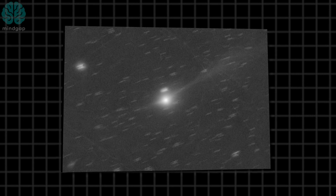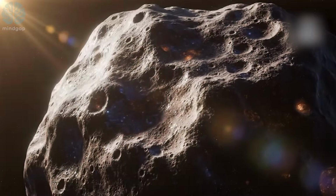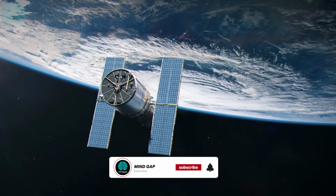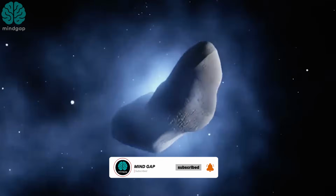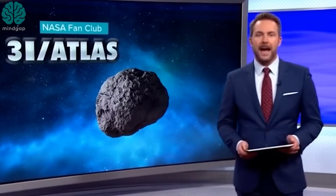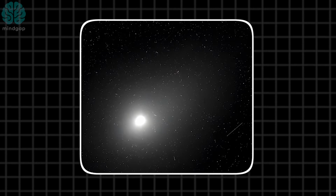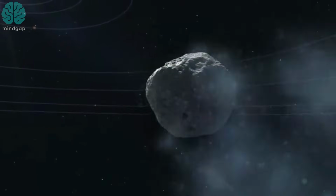New Hubble frames become the story's anchor, because they arrive in mid and late December when most people assume 3i Atlas is already on its way out. Hubble, a joint NASA and ESA observatory in low Earth orbit, can catch faint structure when ground telescopes struggle with glare and distance too. According to the narration, the images from December 12th and December 27th show the core wrapped in a dense dust cloud, and spectroscopy points to grains around 10 micrometers wide.